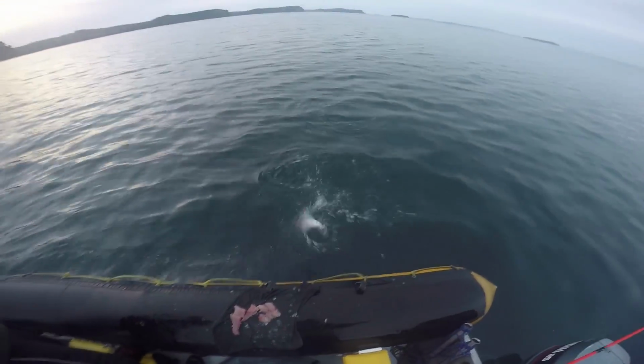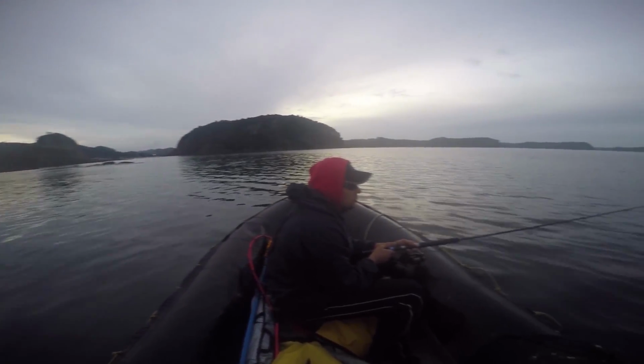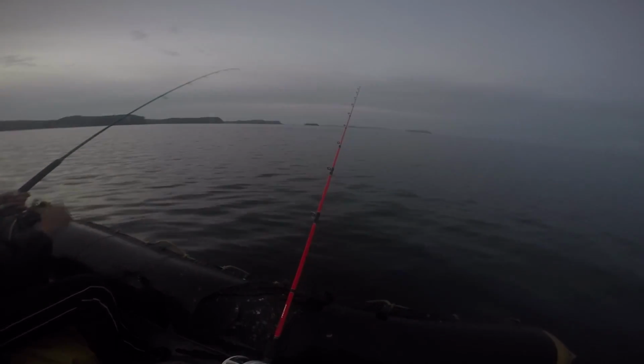The bag was getting heavier and the day was getting longer. The wind died down nicely, but we were running out of daylight. We were down to our last baits, waiting for another big one to strike. I hooked up briefly, but he spat the hook. We had a great day out and a good feed of fish to bring home.